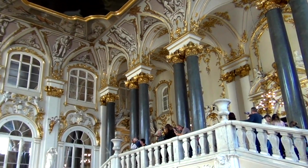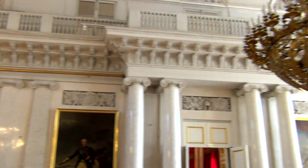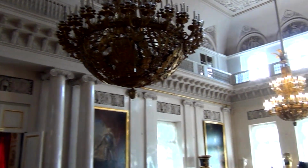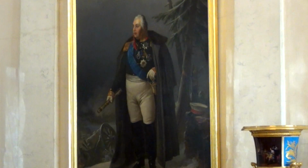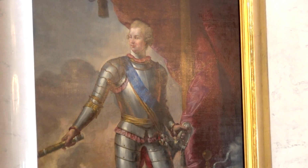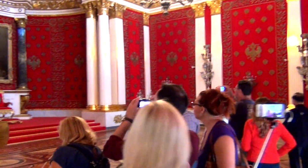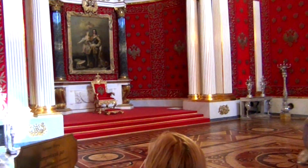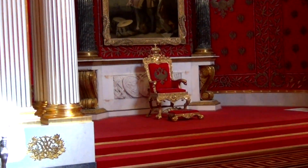After going up the Jordan staircase, our first stop was the Field Marshal's room. It turns out the center chandelier in this room weighs 3 tons. This entire room was created to house these 6 paintings. Now we're entering the red velvet room. Holy cow. Next was the Peter the Great room, also known as the Small Throne Room. This room is dedicated to the memory of Peter the Great and features a portrait of him above the throne.